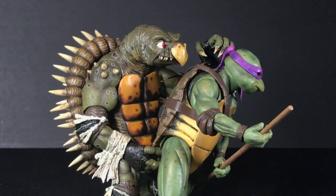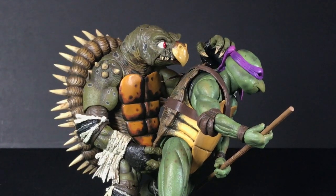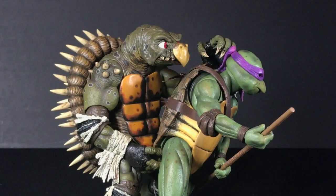One thing you can say about the movie is that in general, Tokka and Rahzar never hit the Ninja Turtles. They mostly just throw them. I don't think they ever punch them once. They just grab them and throw them. And then they grab them and throw them again.